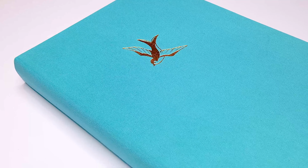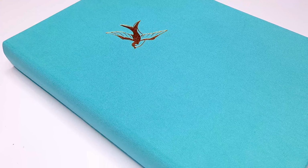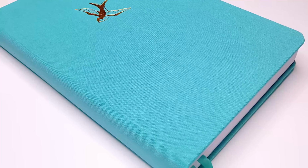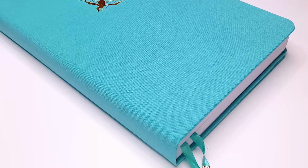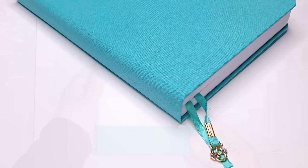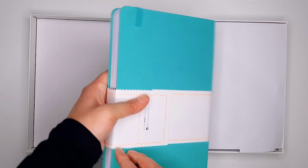And ever since I've been using an Archer and Olive bullet journal, I've never had a single issue with ghosting or bleeding whatsoever. Even if I use all the colors and all the paints that I want, when I flip to the other page, there's absolutely nothing. It feels like a fresh, brand new page every single time.